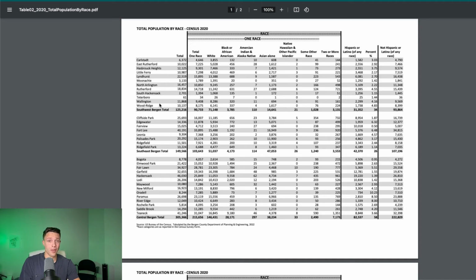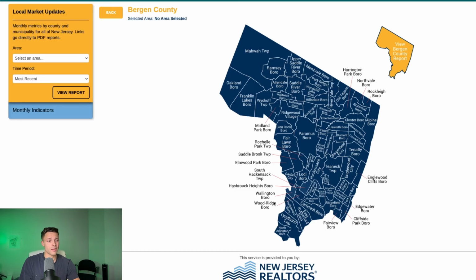There will be plenty of multifamily, 2 to 4 families in the southernmost towns like Lyndhurst, North Arlington, East Rutherford's got a nice amount of 2 families, Carlstadt. Going to find less in Woodridge and Hasbrouck Heights, but you might know that Woodridge has the big townhouse communities right by Westmont Station. That was a huge development that went up in Bergen County. Very rare to see these things go up, but they're really finding spaces to fit these things in there.